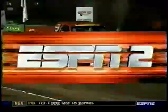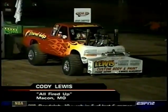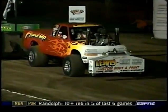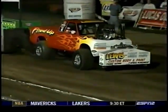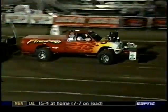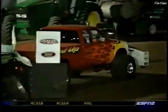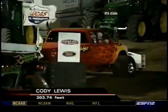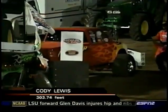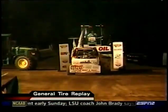Cody Lewis knows exactly what he has to do to walk away with the trophy and a check tonight. 295.43 feet will do it, and Cody Lewis all fired up as the last guy. The local racer, the crowd favorite, would love to pick up another win here at home. He's always strong in Macon. Is he getting far enough down the course? Yes, he is. 303.74 feet. Cody's going to unstrap the helmet and get out of that thing.